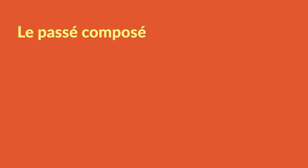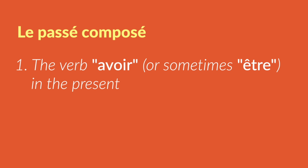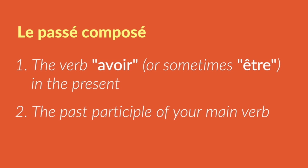It's made of two parts. We have the verb avoir, or sometimes être in the present, and the past participle of your main verb. It's built like the present perfect in English. You know, I have done, they have left, etc.